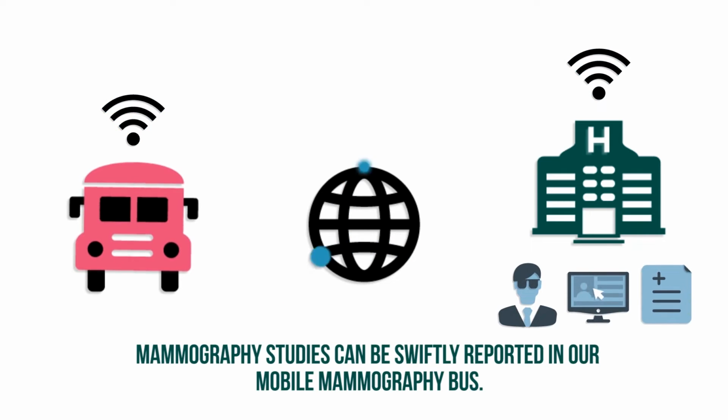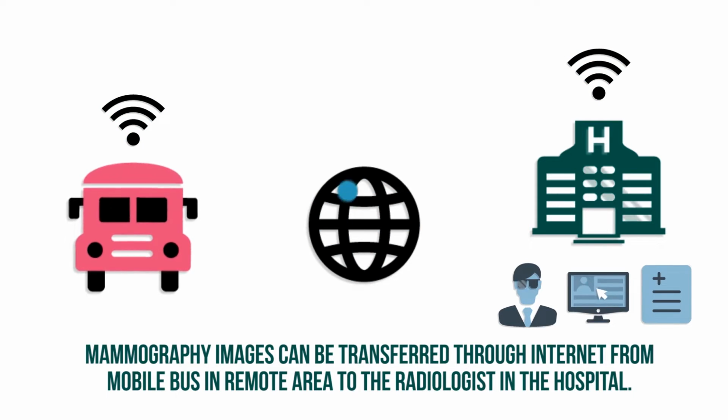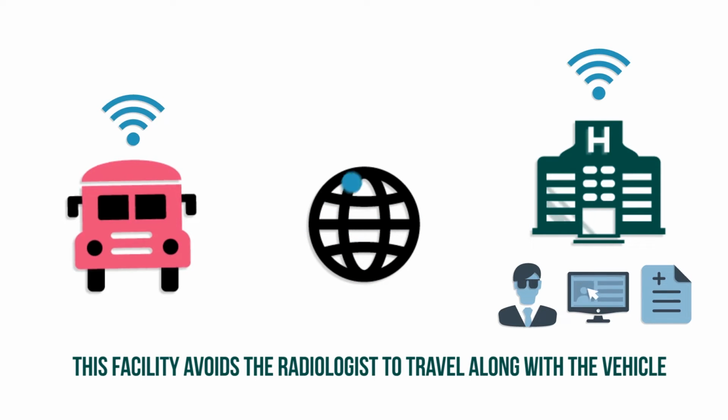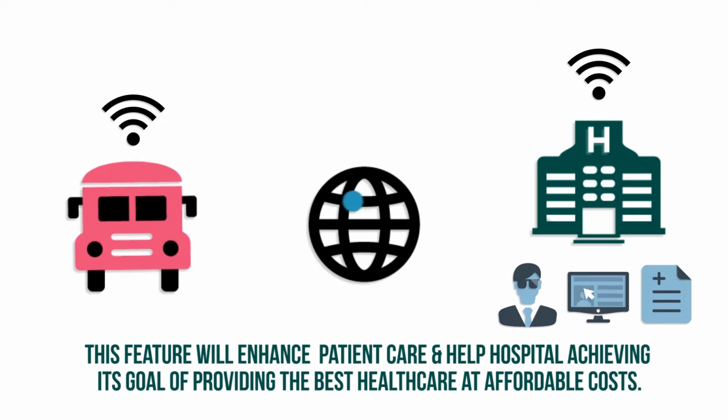Mammography studies can be swiftly reported in our mobile mammography bus. Mammography images can be transferred through the internet from the mobile bus in a remote area to the radiologist in the hospital. The report from the radiologist can be viewed and printed in the mobile unit during the camp. This facility avoids the radiologist having to travel along with the vehicle. This feature will enhance patient care and help the hospital achieve its goal of providing the best health care at affordable cost.